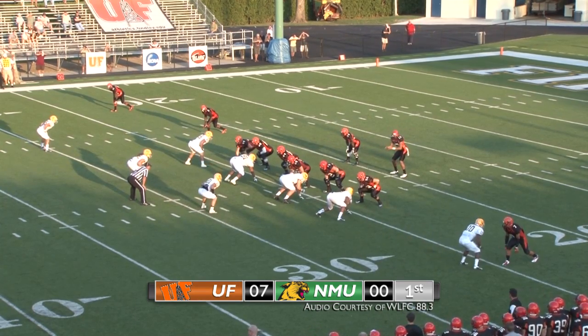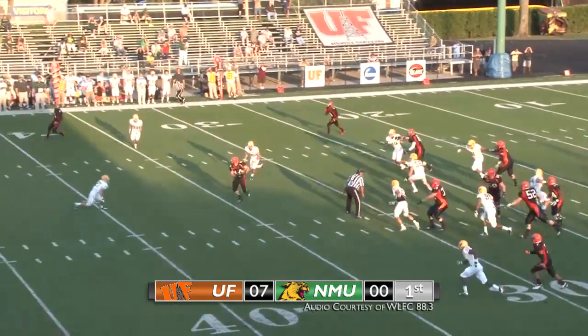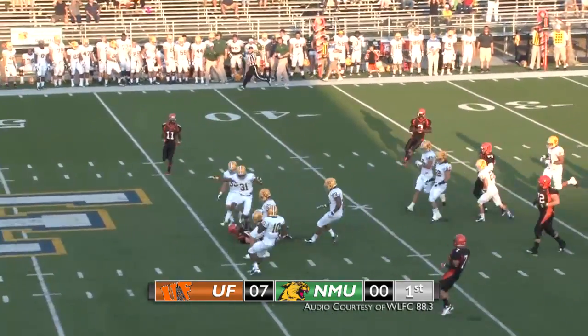Belden with Williams in the backfield. 2 receivers to the top. Seth White, single coverage near side. Fake the handoff, throw the quick drag. Jared Brown sidesteps 1 tackler and is brought down.